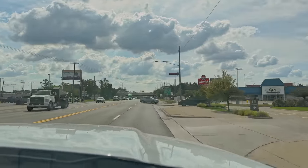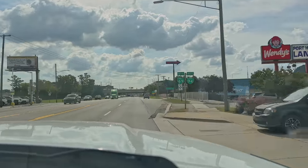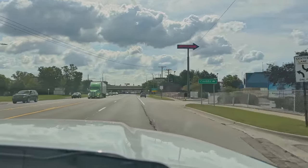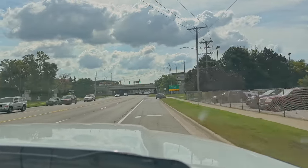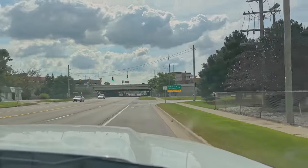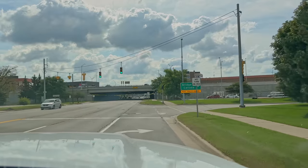Okay, here we are. We're about to turn to get on the bridge to Canada. Oh, there's the sign. Do I turn here? Bridge to Canada, yes. Oh man. Here we go. This is exciting. Pay tolls ahead. Oh no.